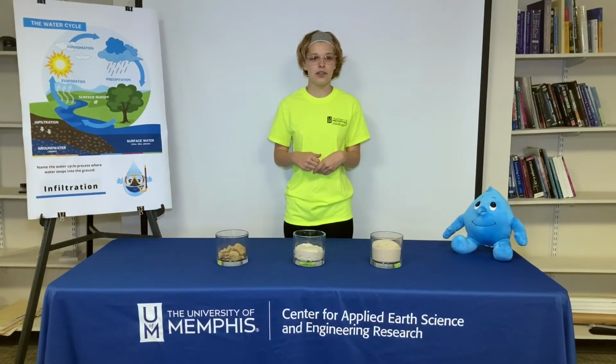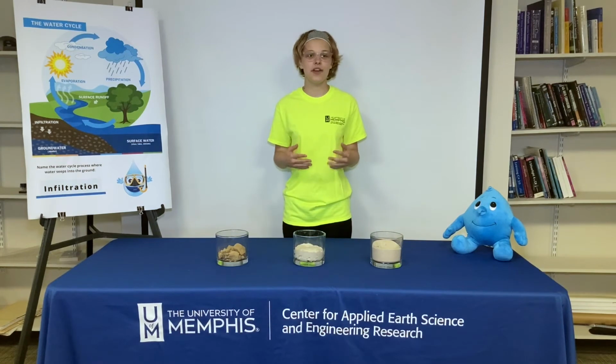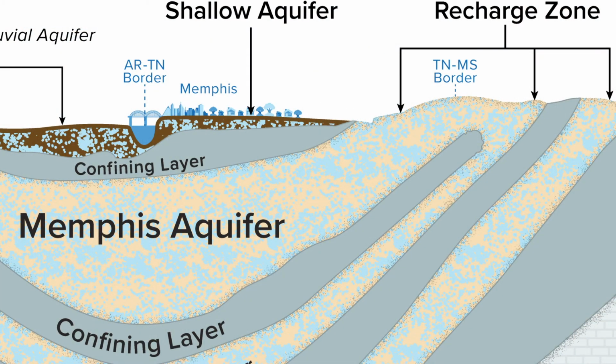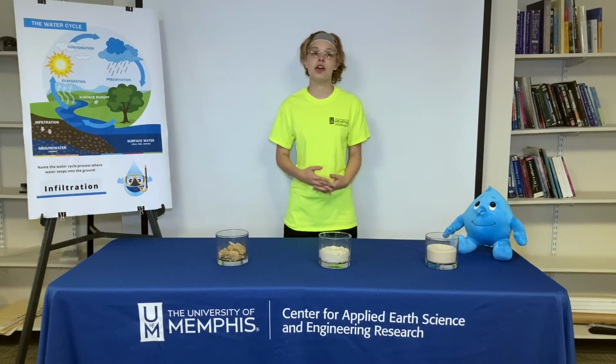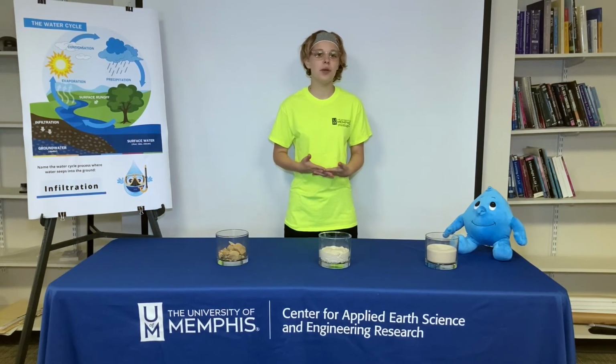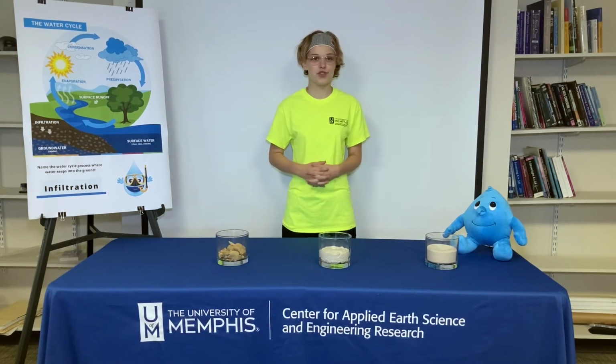Do you think the rain can get through all those layers of gravel, clay, and sand? I mean, it can, but it takes a very, very long time, hundreds of years. But there's a special area in West Tennessee where the sand aquifer reaches the ground surface. That is where the rainwater can filter in quickly. We call this the recharge zone. Because the Memphis aquifer is such an amazing resource and our drinking water supply, we need to do our best to protect it from pollution.